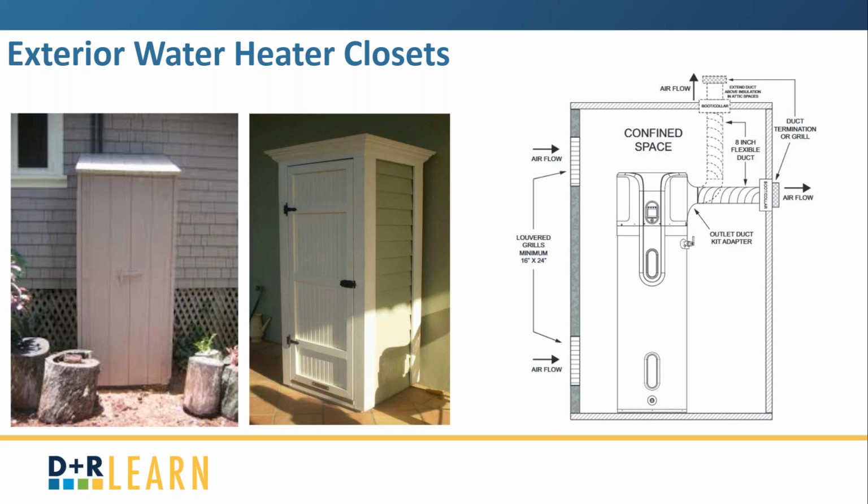Because of the negative pressure, when you draw the air out of that small space, it'll force fresh ambient air to come into the space to supply it with ambient air for heating the refrigerant. So now this diagram could also be a solution for an indoor closet or a room. It's just a depiction of how the air supply and the discharge can occur in a small, confined space.